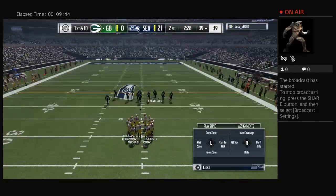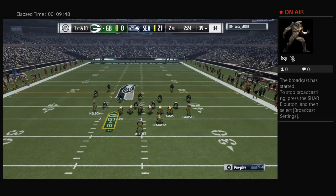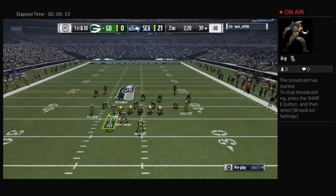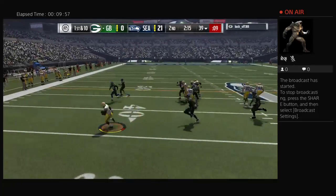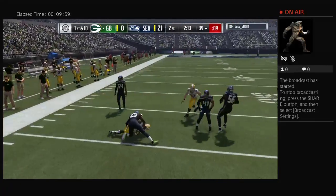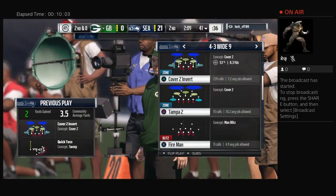So here we go, 1st and 10 now. They'll run a toss play to Michael. And able to get a couple as he's across the 40 to the 41. The tackle there by Richard Sherman.